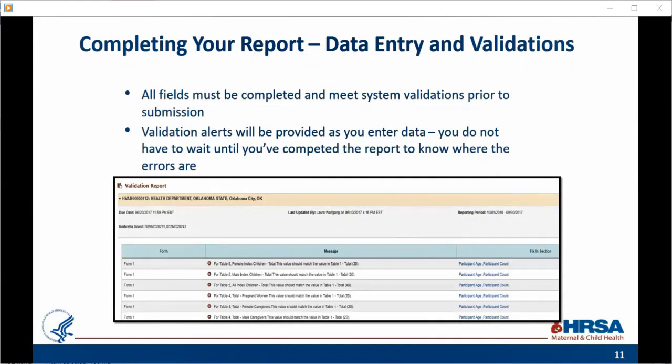As a reminder, most Form 1 validation makes sure that the totals on Tables 3 through 20 match totals reported on Tables 1 and 2. There are no validations for Form 2.